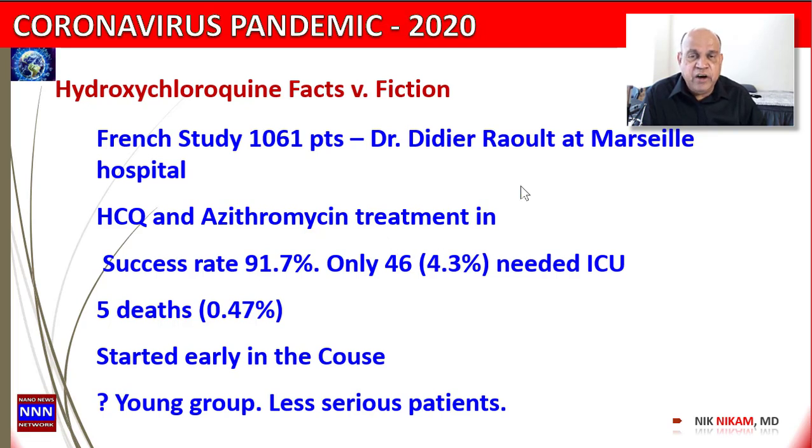In their study, out of 1,000 patients, they had 91.7% success rate. That's amazing. Only 46 patients, that is 4.3% of the patients, needed intensive care unit. The average age here was also in the 40s. So they had only 5 deaths. That means the mortality in this particular group was 0.47%, less than 0.5%.